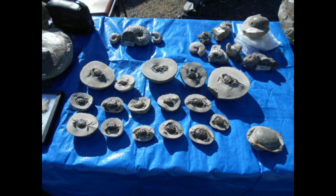Even though I had quit fossil dealing years before, a friend of mine asked me to come down to Quartzsite to visit him, so I brought some crabs with me, stole a spot about three foot of a table from him, and sold every single crab I had in three days. Made about $4 grand. Pretty nice. But the important thing was I had fun with my friend.